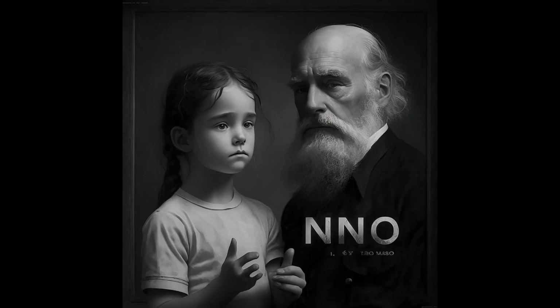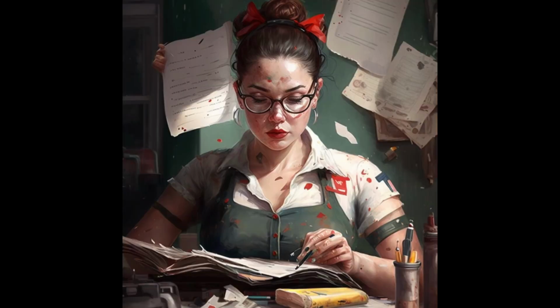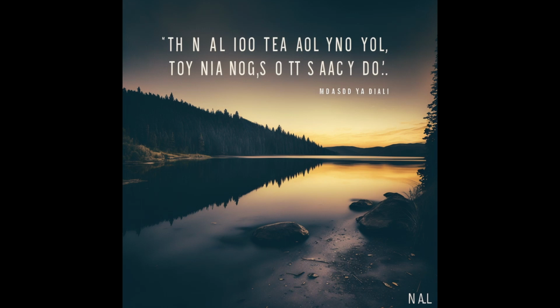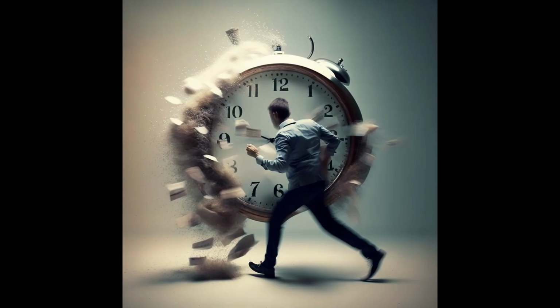Tip 5. Learn to say no. Finally, it's important to learn to say no. This means being selective about the tasks and projects you take on, and not overcommitting yourself. When you take on too much, you're likely to become overwhelmed and your productivity will suffer. By learning to say no, you'll be able to focus on the tasks that are most important to you and accomplish them more efficiently.